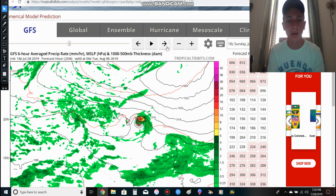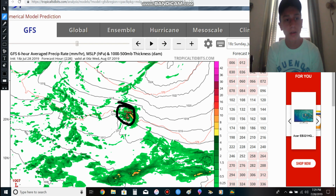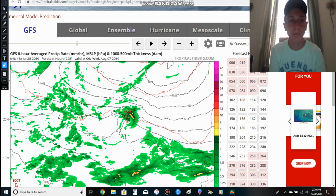So look at this. Watch as it approaches. It almost looks like it's going to the north a little bit, but nonetheless, it could still make landfall on the Big Island near Hilo. Eric's going to be one to watch as well, but this one could be a bigger threat.